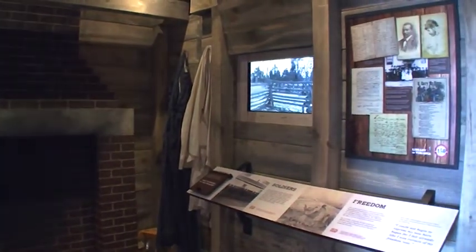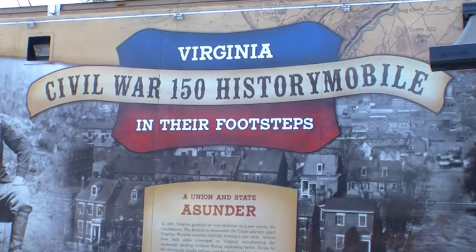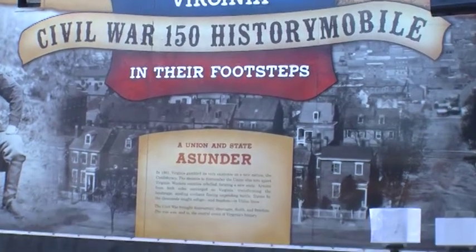We are celebrating Suffolk History Days here in downtown Suffolk. We have the Virginia Civil War Sesquicentennial History Mobile visiting us. It'll be here Friday and Saturday. Today we have about a couple hundred school children from area schools touring the History Mobile, Riddick's Folly, and doing other activities here around the property of the Visitor Center.